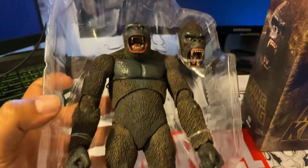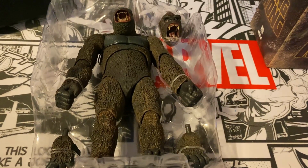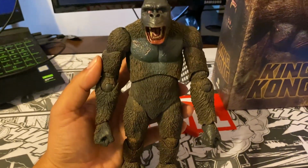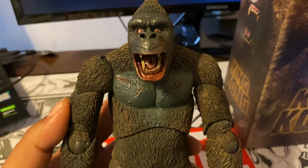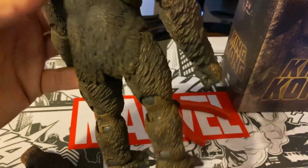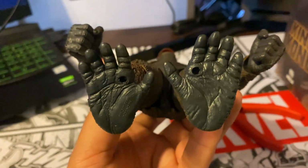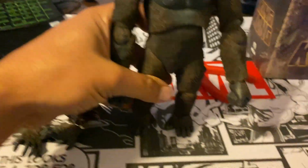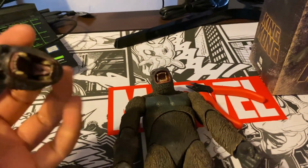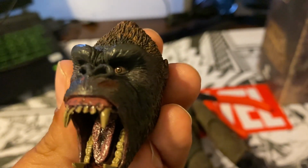And let's take this out and actually look at it. So hold on one second. Okay, and here we go. King Kong is out of the constraints of his box. It just looks so good. The detail. This is a heavy figure, by the way. There's some weight to this. And obviously, the bottom of the feet have the holes for the base stands, which I ordered some, which are on the way. They're not here yet. I do plan on getting those. Now we can actually see the other face a little closer. That is so good.